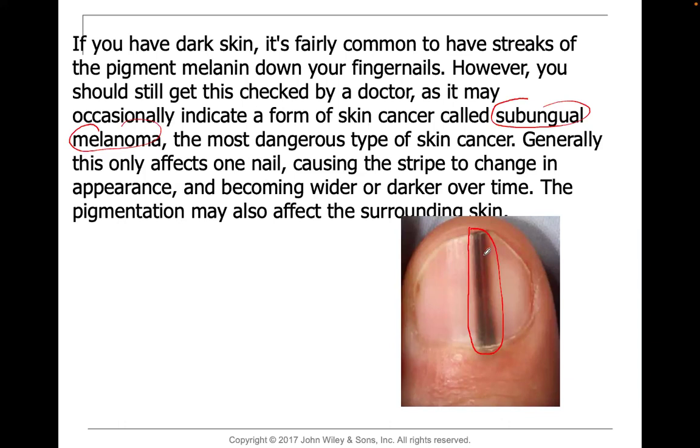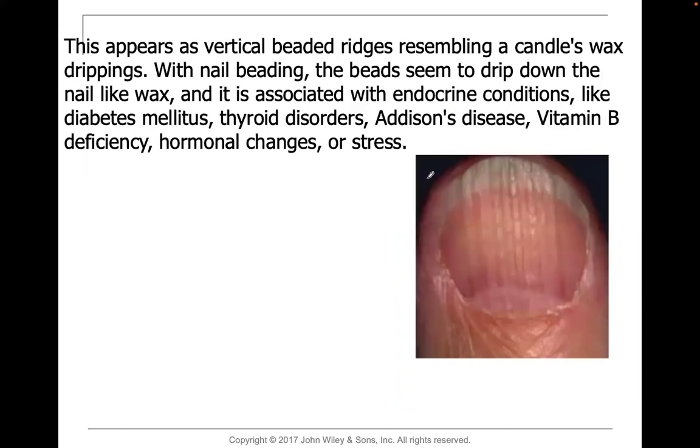Again, I greet them, I shake their hand, I turn the hand over so I can inspect their nails. This looks like candle wax dripping. Now, in some people, this could be normal, but it could also be indicative of an endocrine disorder. So always want to look at all their hormones. Let's rule out diabetes. Let's rule out thyroid disorder, Addison's disease, and B vitamin deficiency.